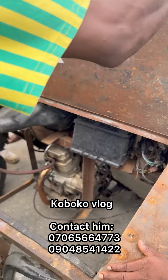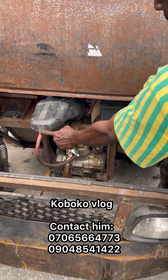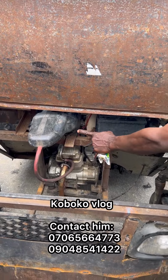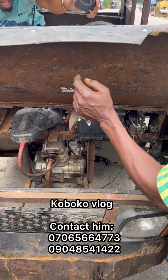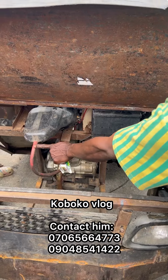Let me open the bonnet. This is the gas pipe, the gas pipe that is feeding the engine. When the fuel finishes, you will switch to gas. You understand? This is the gas pipe.